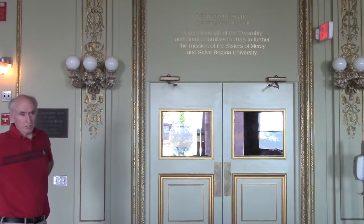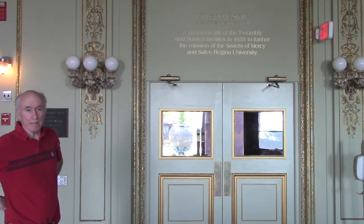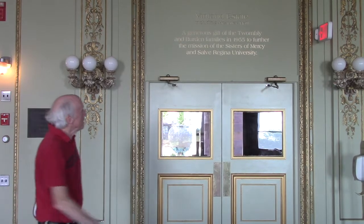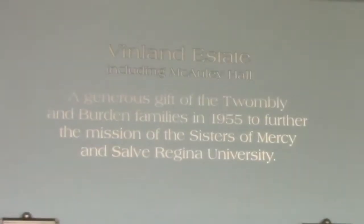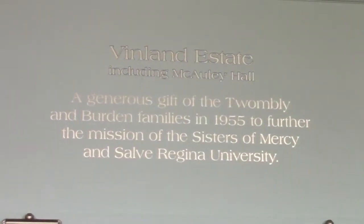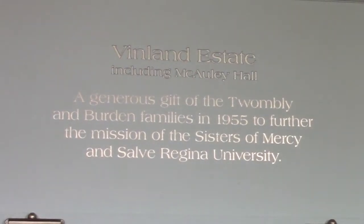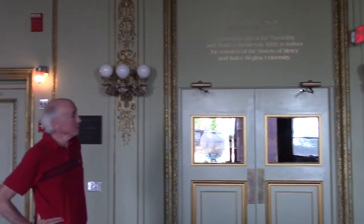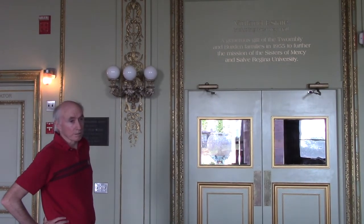And I just want to point out 2 signs, because I walk through here all the time and I never really have a chance to look at the signs. I'm usually running off to class. But up above these doors, you'll see a sign that says, "The Vinland Estate, including McAuley Hall, a generous gift of the Twombly and Burden families in 1955, to further the mission of the Sisters of Mercy in Salve Regina University." So Mrs. Twombly, as we said, was in her 90s. When she passed away, the Vinland was given over to Salve.